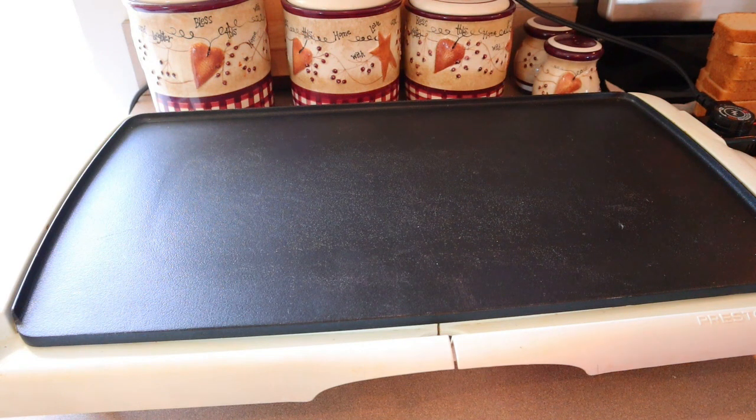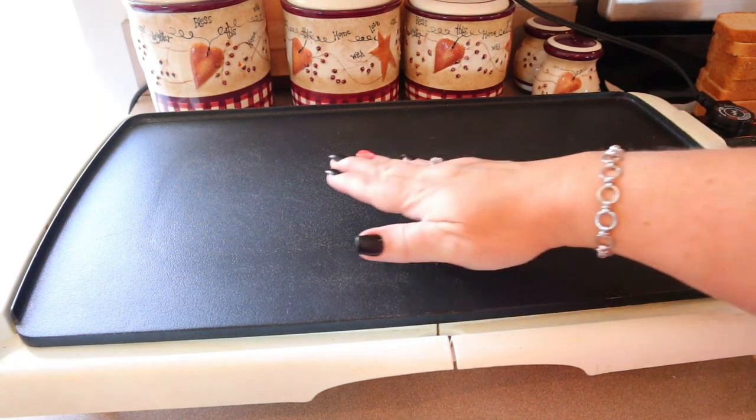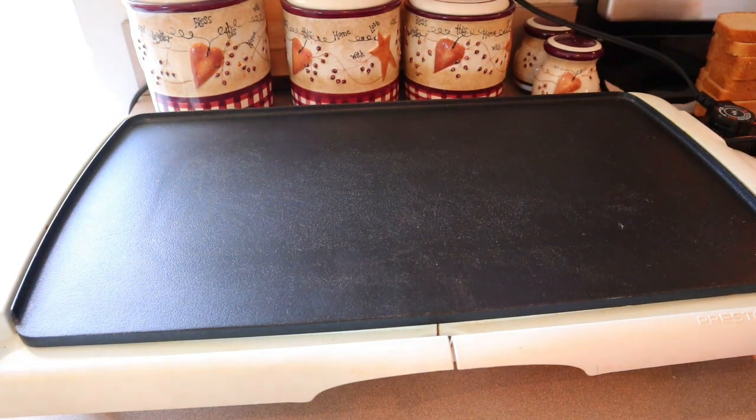Now, if I were making a whole bunch for breakfast right now, then of course I would have some aluminum foil out. And that way, when I put those on the plate, I can cover them with aluminum foil. But since we're not eating these today, I'm really not worried if they cool down some. So that is getting pretty hot.